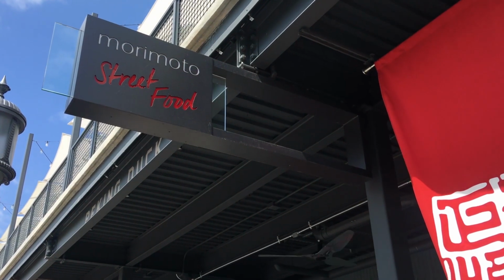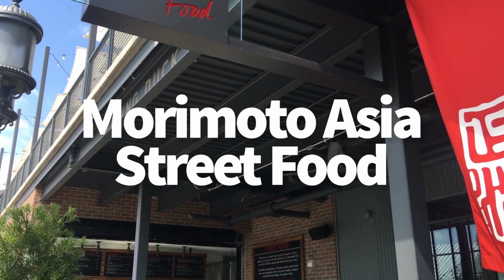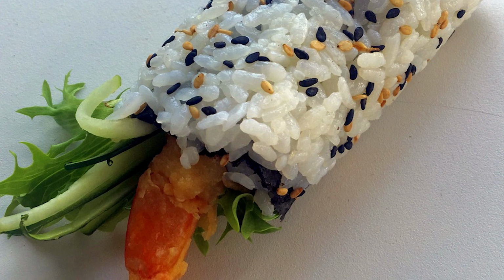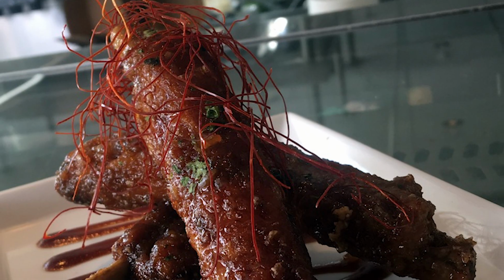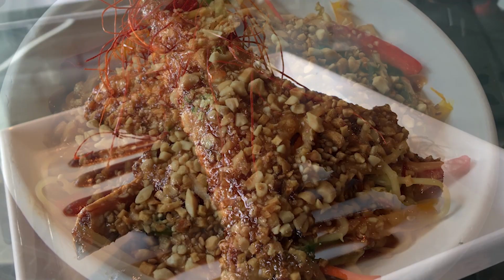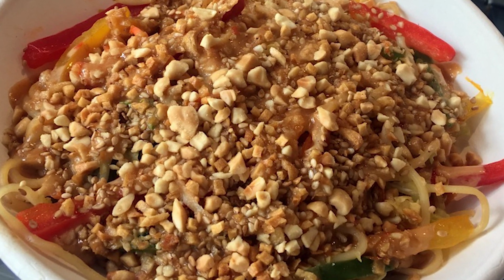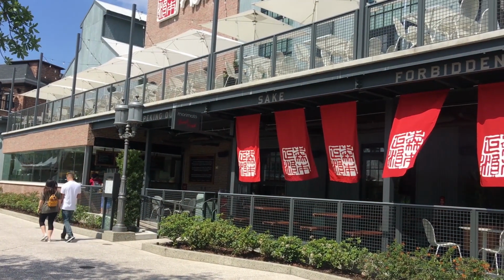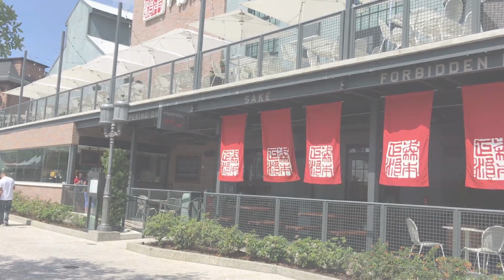Next up is over at Morimoto Asia Street Food. This is the counter service location for Morimoto Asia. Here you're going to get all kinds of great stuff, from tempura to egg rolls, ribs, of course, those famous Chef Morimoto ribs, lo mein. I think they have some ramen here now you can grab. So lots of good stuff to eat here. We absolutely love grabbing a to-go order from Morimoto Asia. Of course, you guys know Morimoto Asia is one of my favorite restaurants in all of Walt Disney World, and we'll talk about that a little bit later.